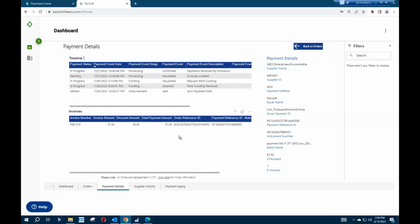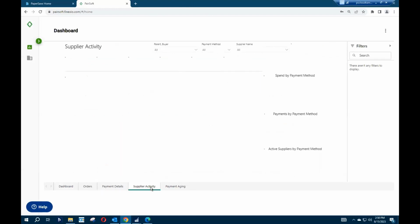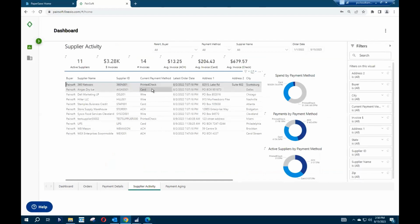So at the end of the month, you're not sitting there with a bunch of outstanding checks and things that you're having to research. PairSoft Pay is going to be able to do all of that, giving you a dashboard into all of the payment information, into the orders or into supplier activity. So you can see everything that a supplier has been paid. Now, keep in mind, my data is pretty limited because I'm really not paying anything, but you do have that capability to see all of the information in detail for each of your vendors or suppliers on when they were paid.